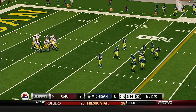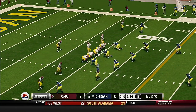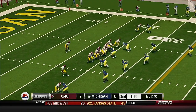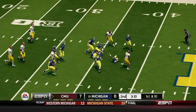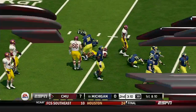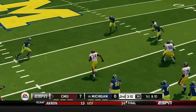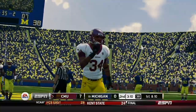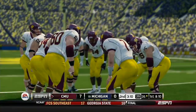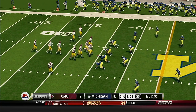Momentum swings have been fairly even. And with so little separation, this game can be drastically changed on just one or two plays. Central Michigan is up 7. Brought down at the 35. Game 15. First down. First and 10. Ball on their own 35.